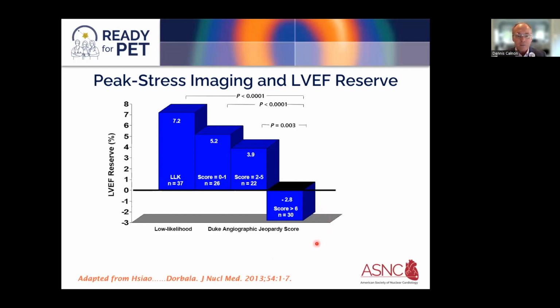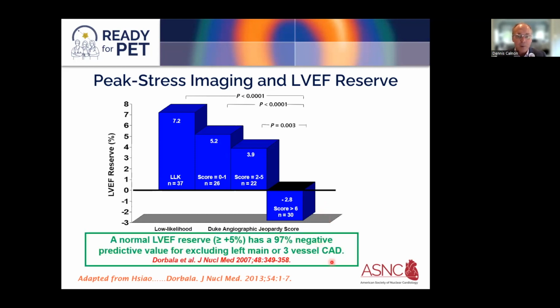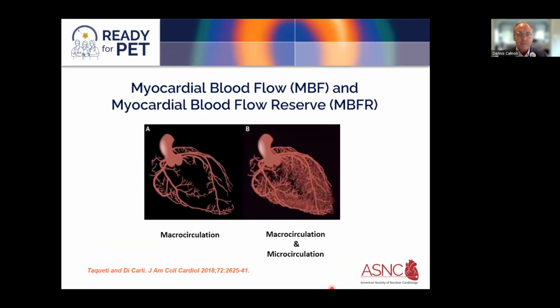The other thing that was shown in one of the studies from Dr. Dorbala's group was that if the left ventricular ejection fraction reserve is nice and normal, which they defined as an increase of greater than or equal to 5% during peak stress, this is associated with a 97% negative predictive value for excluding left main or 3-vessel coronary artery disease. So very helpful in providing reassurance.